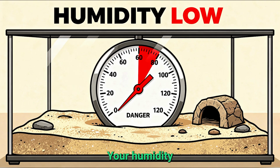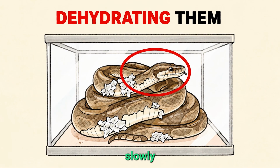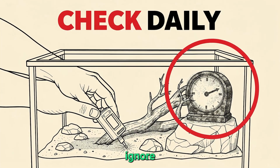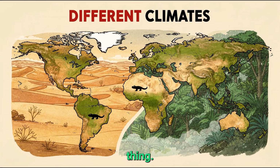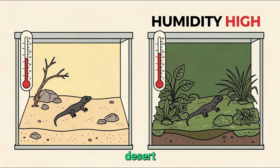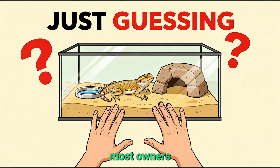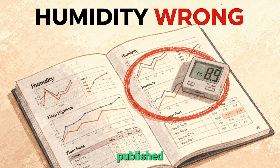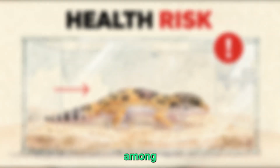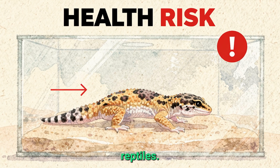2. Your humidity levels are completely off. What if the environment you've built for your reptile is slowly dehydrating them? Most owners check temperature obsessively, but ignore humidity. Here's the thing. Different reptiles come from different climates. A bearded dragon from the desert needs different humidity than a boa from the rainforest. Yet most owners just guess. A study published in Herpetological Review found that incorrect humidity levels were among the top causes of respiratory infections and skin problems in captive reptiles.